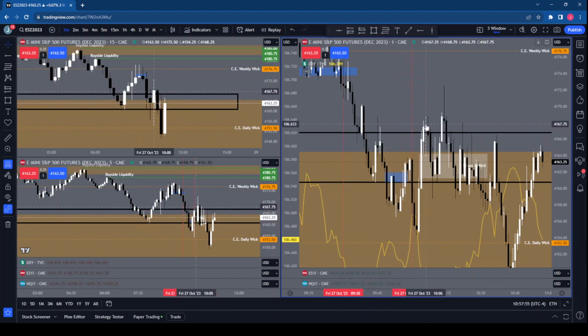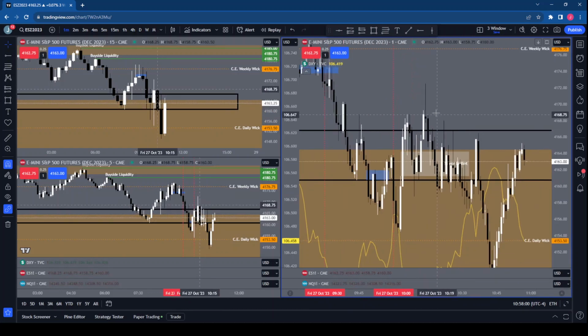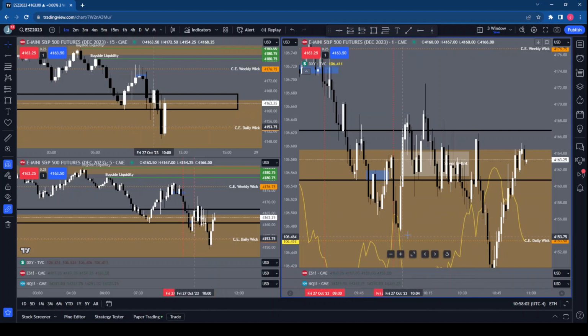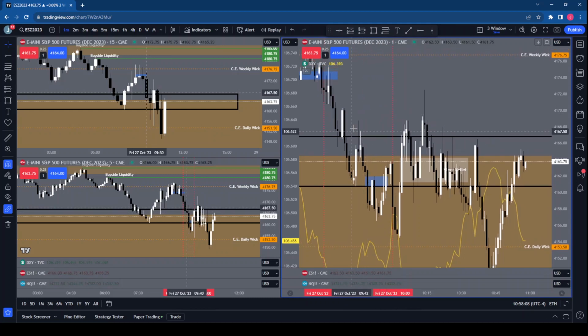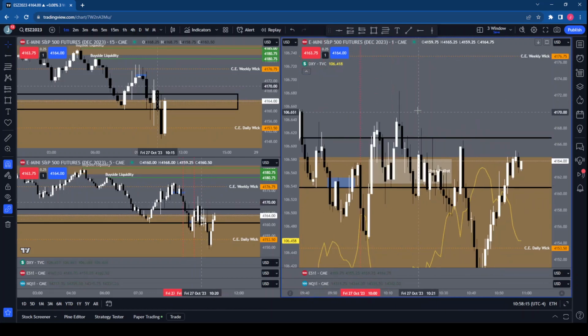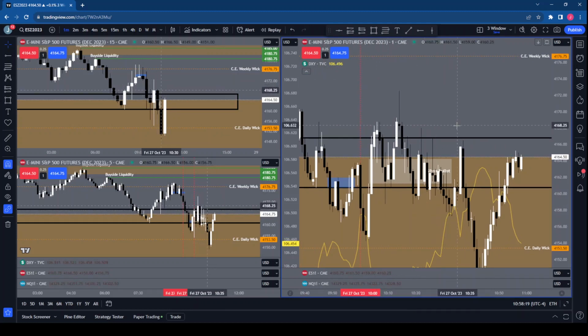And then we came up, and then this is the market maker sell model, which delivered below the original accumulation. So I didn't even want to consider this swing high in that analysis. But yeah, so I have the long term, intermediate, coming up.